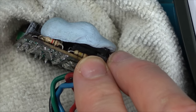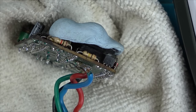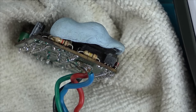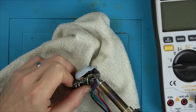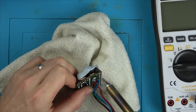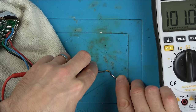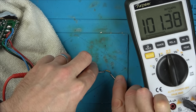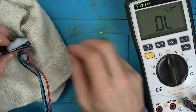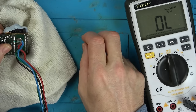So that's 10 times 10,000. So that's wrong, isn't it? So that should be 100. I don't know. To me, that looks like it should be 100k resistor, 100,000 ohms. I'm going to take it out of circuit and see what it's reading out of circuit. No, it is 100k, it's correct. Yeah, so 10 times 10,000 is 100k. So that's all right. So why haven't we got... Is that right then, if you put 12 volts through a 100k resistor? Is that what you would expect at the end of it?